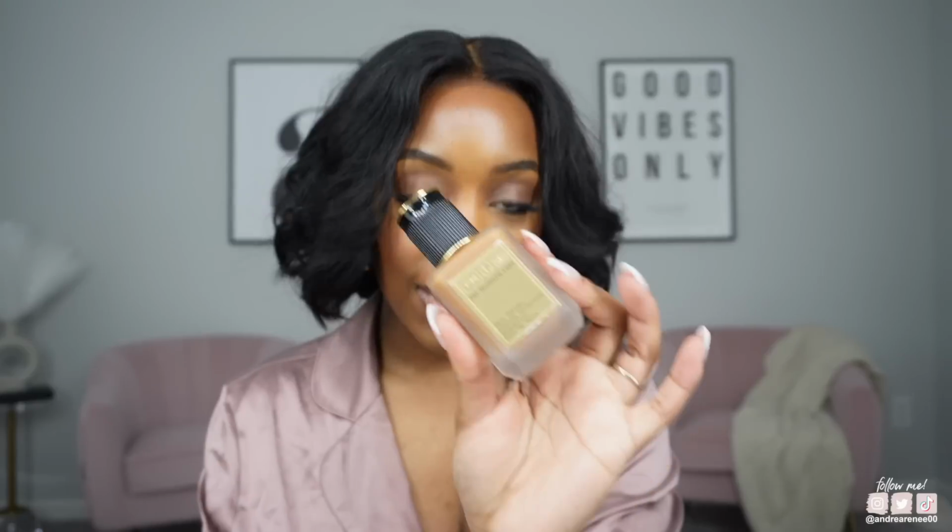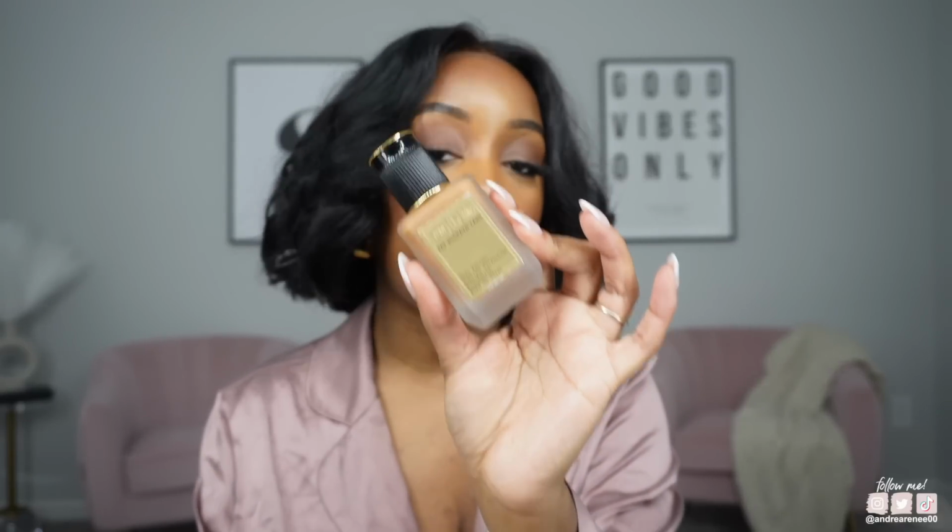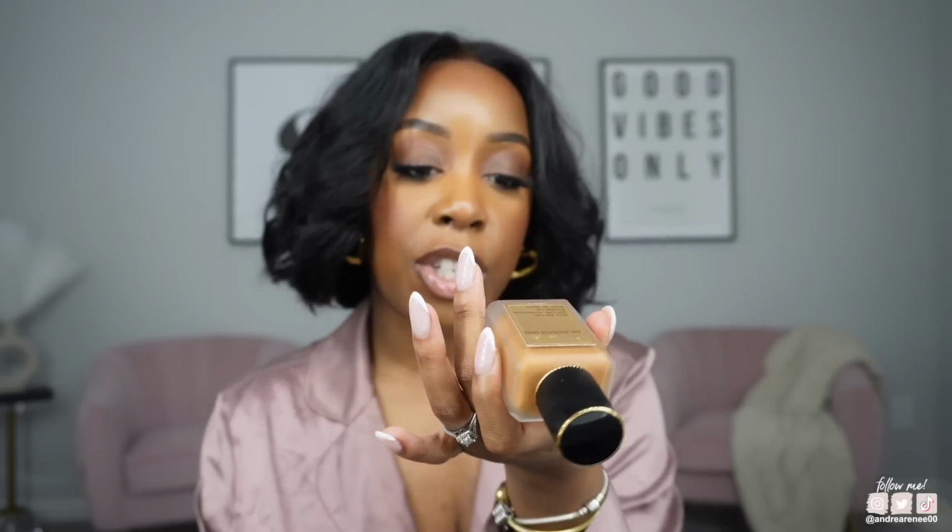And I have the Pat McGrath Skin Fetish Foundation. I gotta keep it. I have to keep this foundation. It is one of the best foundations. I use the shade Medium Deep 26.